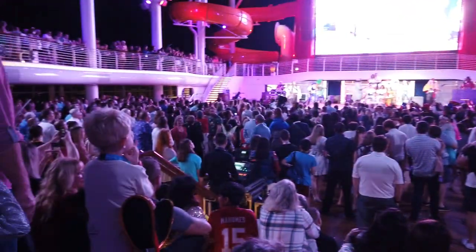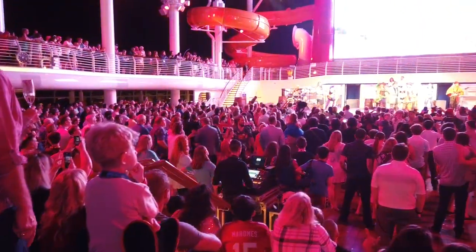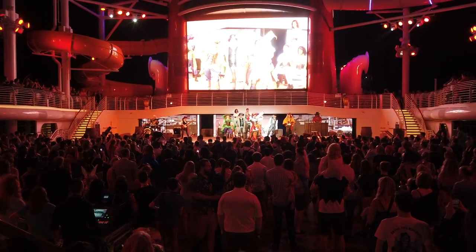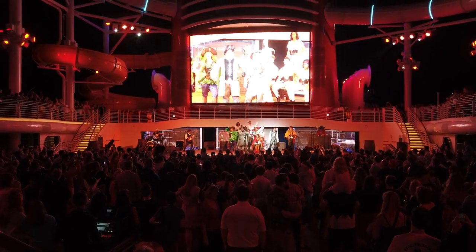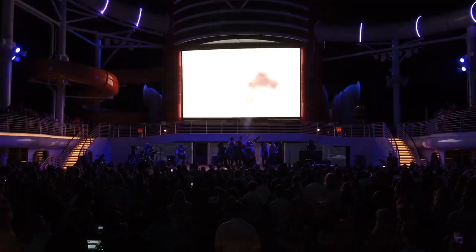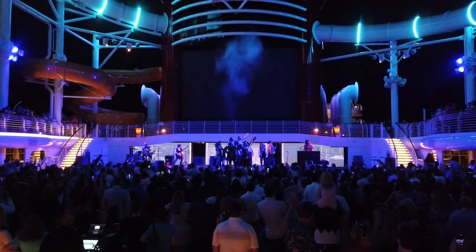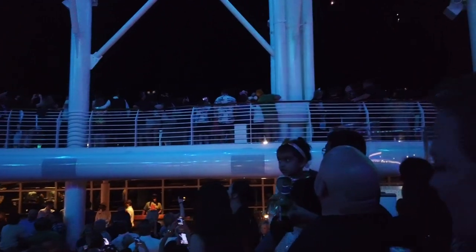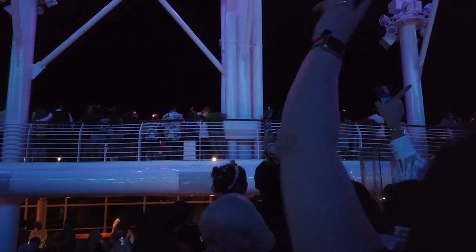Here's the only downside to this room. Okay, so this room is on the port side instead of the starboard side. Why that's important is if we're standing right now as you're watching this pirate show, the pirate show is on the 11th floor where the main poles are, right? And so the fireworks, if you're facing, are going to be on the starboard side, so on the right. So if you're facing the theater, it's going to be on the right.